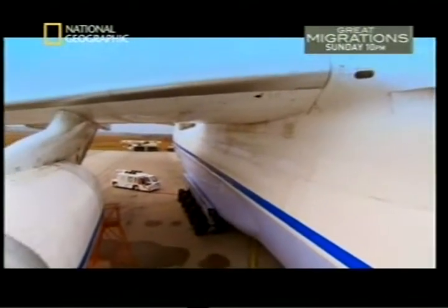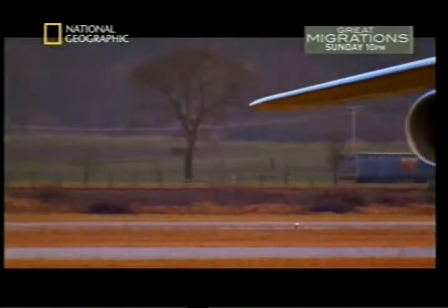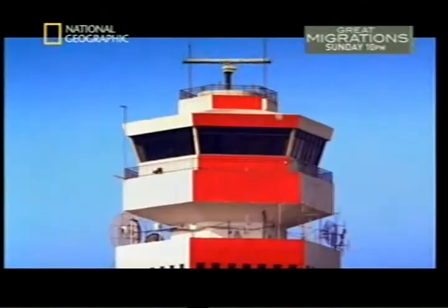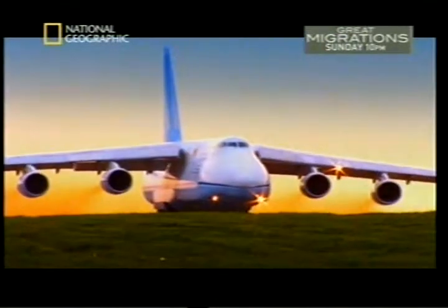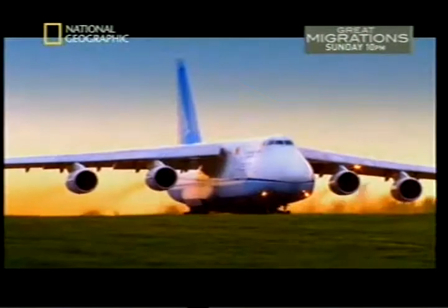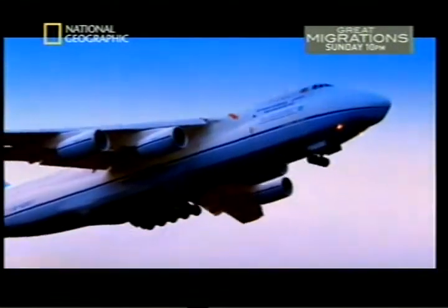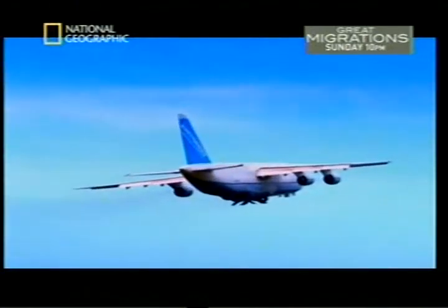The combination means the turbofan is more fuel efficient than a conventional jet, while still producing an incredible amount of power. On takeoff, the Antonov generates more thrust than 10 jet fighters. Even with a train on board, the Antonov's turbofan engines are so efficient they can power the plane from Germany to Delhi without refueling.